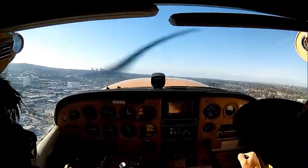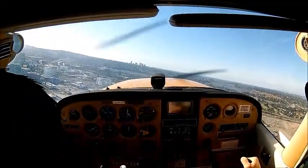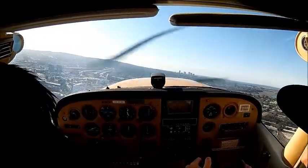Alright, pitch down. Okay. Alright, we're going to keep it going to the left. I don't want to mess with that guy's wing turbulence. Okay. Just like that.